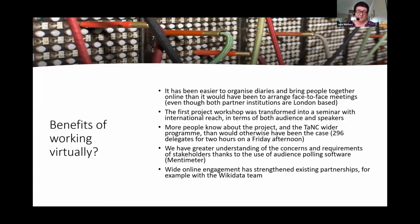And we've actually benefited, I think, from rethinking our events. The first project was transformed into a seminar with international reach in terms of both audience and speakers. And more people as a result know about the project and about the wider TANK programme than would have been the case if we'd just got 20 people together in South Kensington. So we had 296 delegates online for 2 hours on a Friday afternoon to talk about linked open data, which is not a sentence that I had imagined ever saying. We got some really good engagement, and we had 8 speakers, some of whom were international. So that's been a real plus.